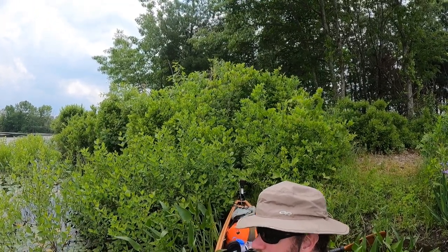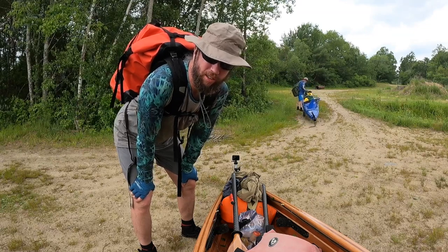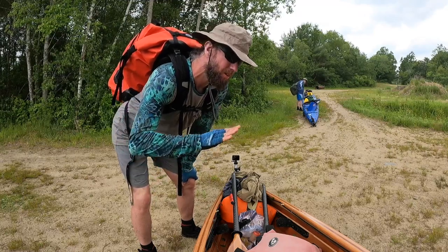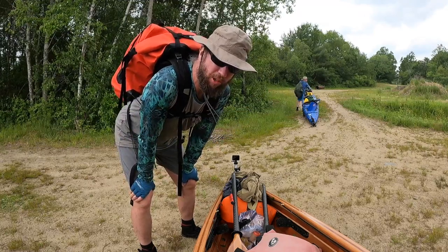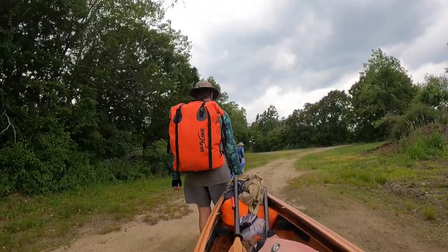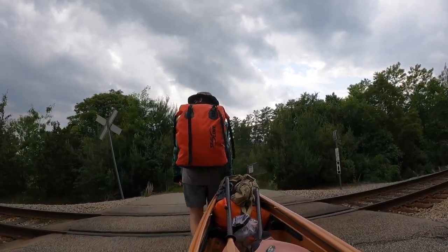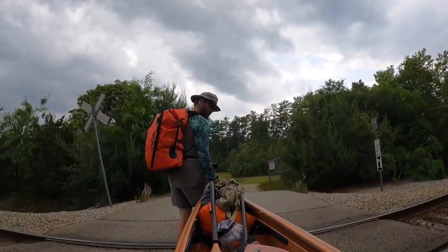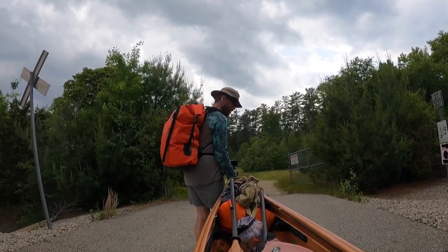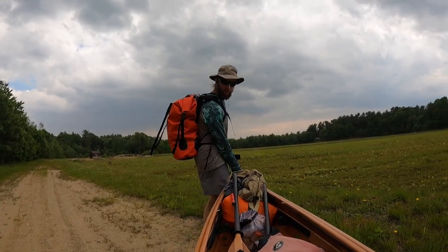Just gonna have a look. We have some railroad tracks to cross and decided that the indirect route, which has lower slopes, is the more sensible one. So. There's a cranberry bog over here.